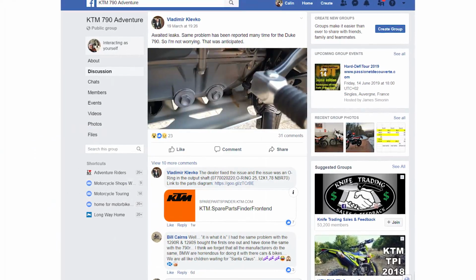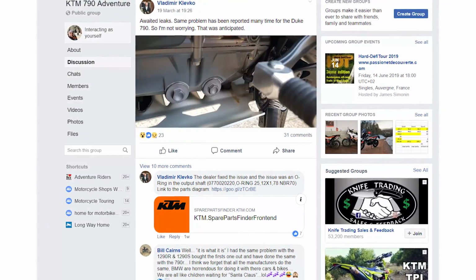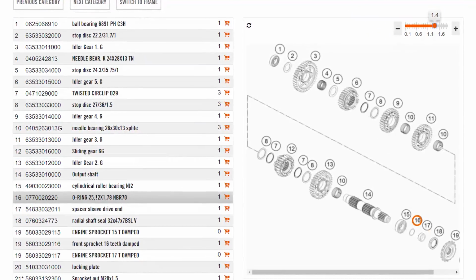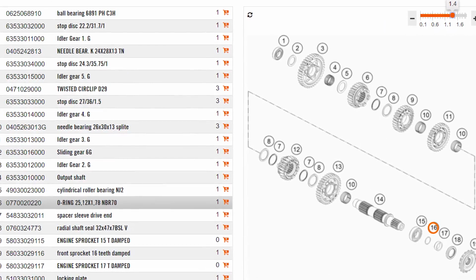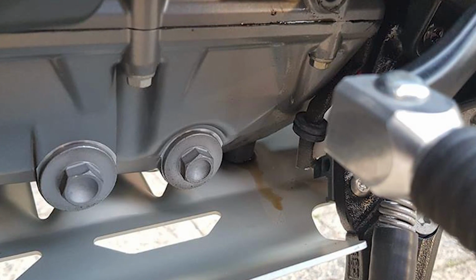Next up we have what seems like a different oil leak. This rider wasn't very fazed about it, and the dealer replaced an O-ring to fix the issue, which apparently is common to the Duke 790 as well. It's just an O-ring, but these problems really look bad in the eyes of any customer that wants to spend any amount of money on a new bike.